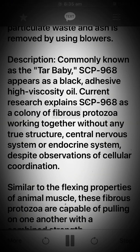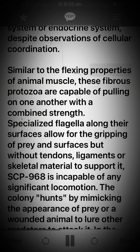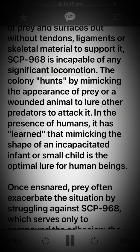SCP-968 as a colony of fibrous protozoa working together without any true structure, central nervous system or endocrine system, despite observations of cellular coordination. Similar to the flexing properties of animal muscle, these fibrous protozoa are capable of pulling on one another with a combined strength. Specialized flagella along their surfaces allow for the gripping of prey and surfaces but without tendons, ligaments or skeletal material to support it, SCP-968 is incapable of any significant locomotion.